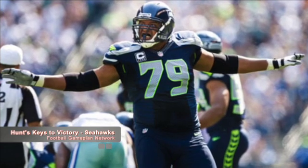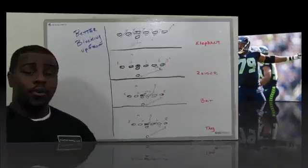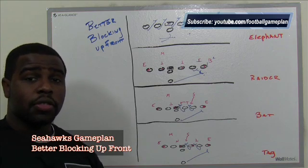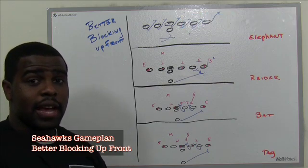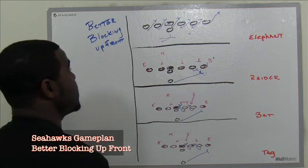But let's go inside the lab and see how that Seahawks offensive line can do a better job this week versus Detroit. In order for the Seattle Seahawks to have some success throughout the rest of the season, they've got to get better blocking up front. And if they're going to have success in the passing game this week versus Detroit, they've got to be able to hold their own at the point of attack. And here are four protection calls that they can utilize this week versus Detroit.